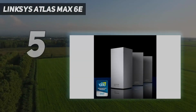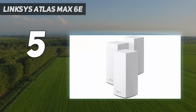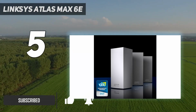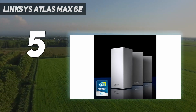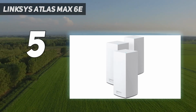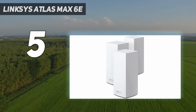Linksys Atlas Max 6E. The Linksys Atlas Max 6E was the first mesh Wi-Fi router we tested that beat the Netgear Orbi Wi-Fi 6E, RBKE963, in terms of overall throughput. At 15 feet, the Atlas 6E had a throughput of 1.189 gigabits per second of data, which stayed strong at 25 feet, 1.008 gigabits per second, before dropping to 382.2 megabits per second at 50 feet.